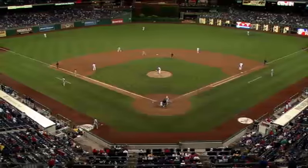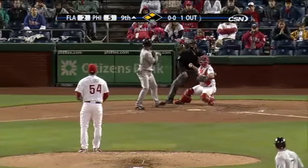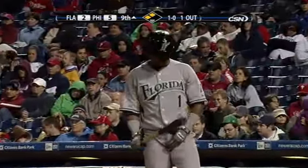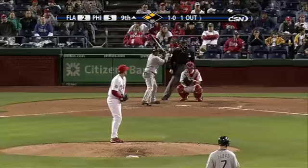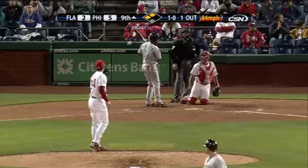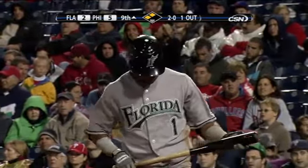Well, here goes Emilio Bonifacio, 1 for 3 lifetime against Lidge. Got to watch this guy bunt, too. They're going to guard the line, play up on him. He takes a fastball in tight, 1-0. Joe Blanton started this game with the first 7, shut out the Marlins on 5 hits and 11 strikeouts. Now 2-0 the count. Bonifacio is hitless in 4 at-bats for the Marlins.